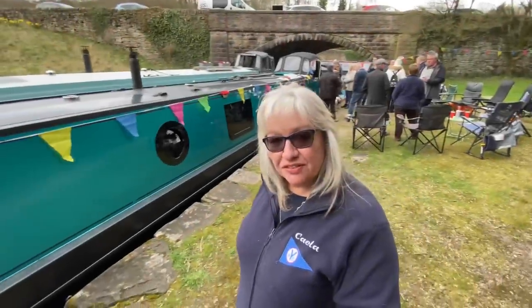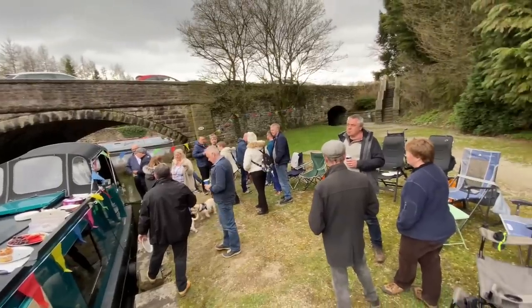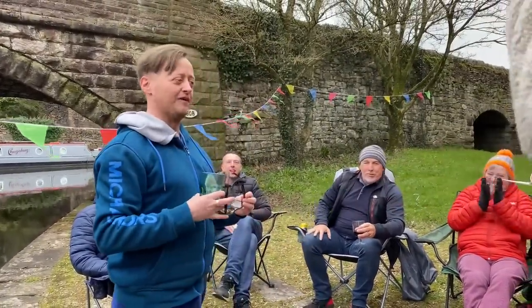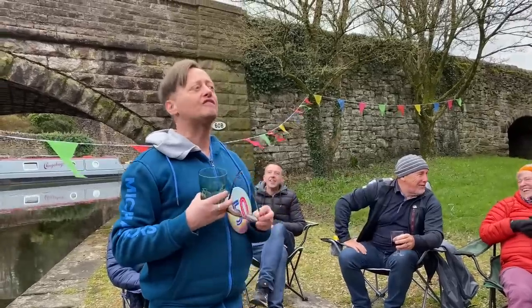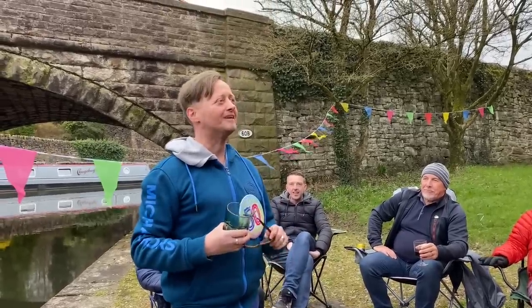Has given us a lift through to Bugsworth Basin, where we all surprised Anthony with a birthday party. Hey, babe! Hey, babe! Happy birthday! Thank you very much. Yeah, speech. Oh, thanks ever so much, everyone, for coming. It was a real surprise. I just thought it was like a handful of people coming for a bit of a nibble, but.